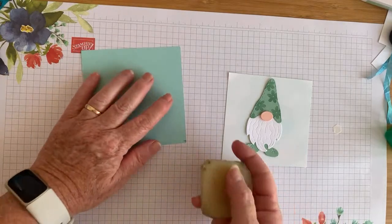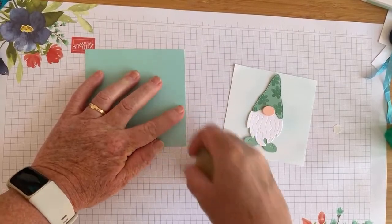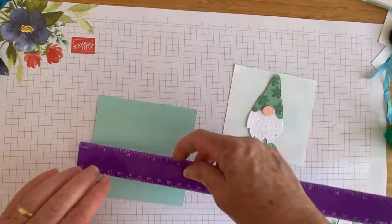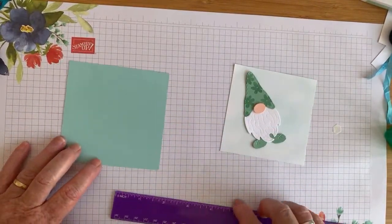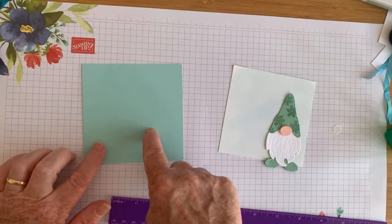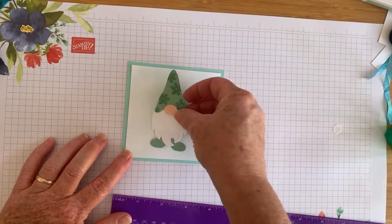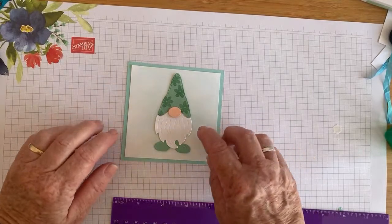Let's see if that is glue. Yes. No more. Go away, glue. Okay. So if I get my ruler, you can see, is it 4 inches? Yes, so this is a 4-inch square piece of mint macaron cardstock. It's not mint macaron, this is pool party. That's definitely pool party, and that's absolutely fine. I should have gone for balmy blue, but it's all good. They all kind of go together, don't they? Yeah, let's go for that. I think it's pretty. Right, so that's that.